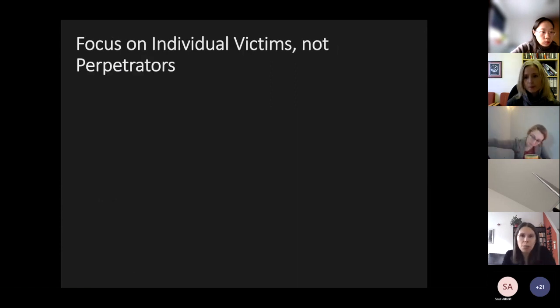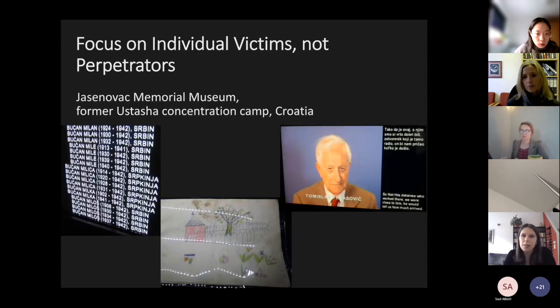Another thing, and my last example on this, how the approach to individual victims can be used for national purposes, is that the focus on the individual victims draws attention away from the self-critical confrontation with perpetrators from one's own community. So the example for that can be found at the Jasenovac Memorial Museum, the already mentioned former Ustaša concentration camp in Croatia, where we have every mentioned element. We have the names of the victims, we have the drawings of, in this case, a child prisoner, we have the video testimonies of survivors, and many other aspects at this museum.